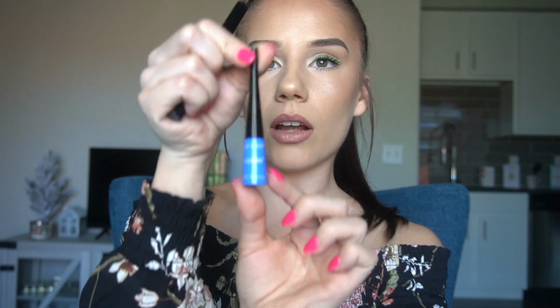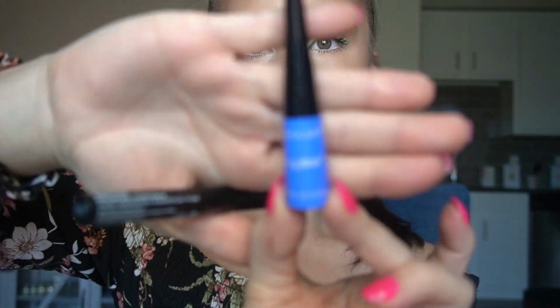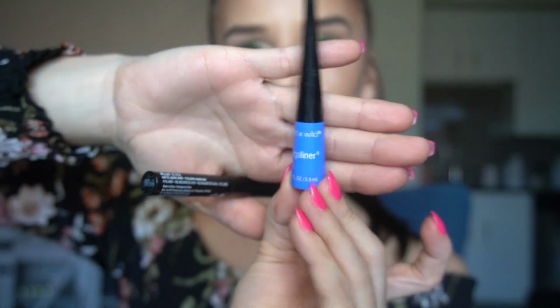But if you are on a budget, which I am too sometimes, so if you want color, I would go with Wet n Wild liners. I'm just showing you an example. So this one is just their blue one, but if you want like a black one, you can do the next one, and it's the matte liquid liner.